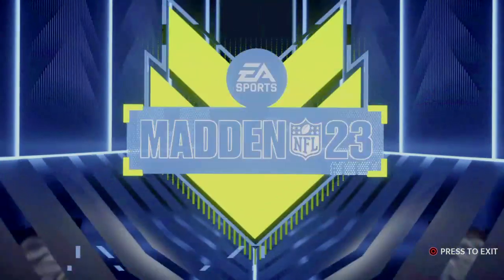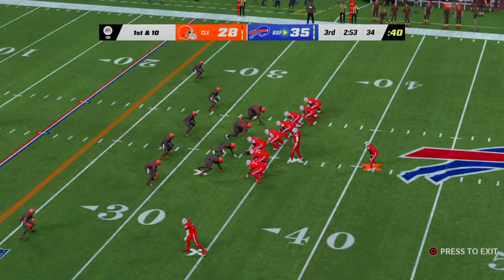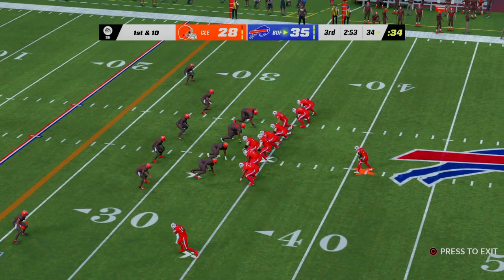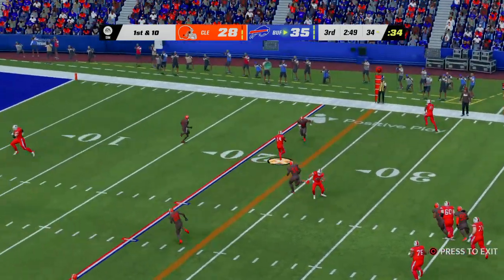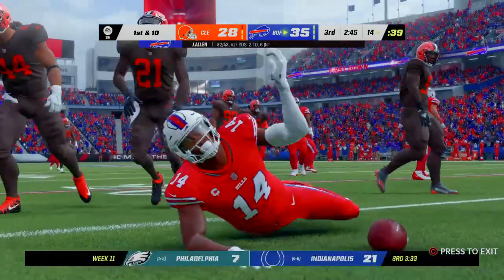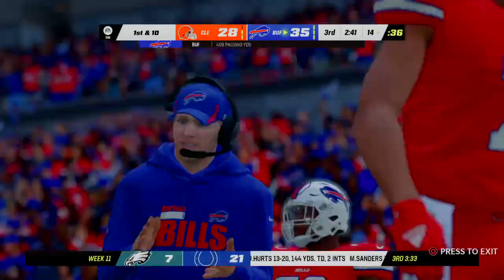Well, here's the call. So the challenge there does not go their way. This will indeed remain a completed pass. 1st down, and they're going to throw with Allen. Flushed out right. He's got it complete to Diggs, right side. And they're going to get this down inside the 15.